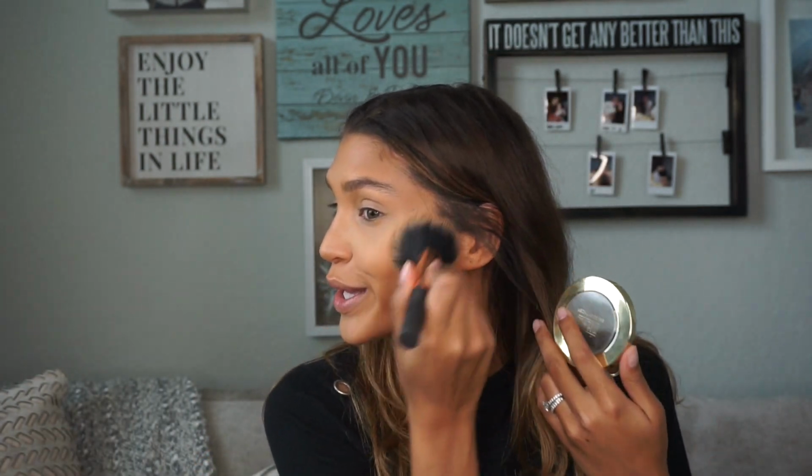So now that my contour's done, I'll go in with my Milani Baked Bronzer in number 4. It's a really pretty bronzer. It's a little bit of shimmer in it, but it's not a lot. So I'll just take this and I'll pretty much go over my contour and then my cheeks. Just a really nice, like, pretty like sun-kissed bronze. You can get this at any drugstore. I think I got it at Walgreens.